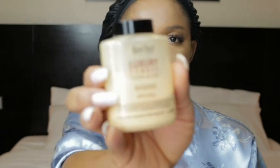To set the concealer, I use the Benefit Luxury Banana Powder. Not so much, just a bit though, to set my under eye.